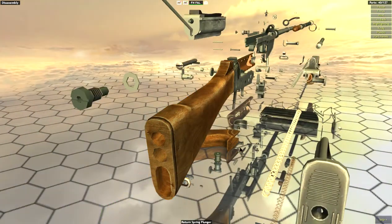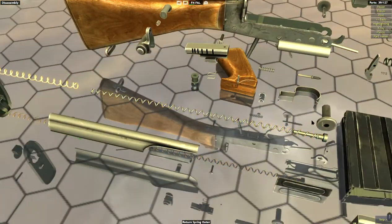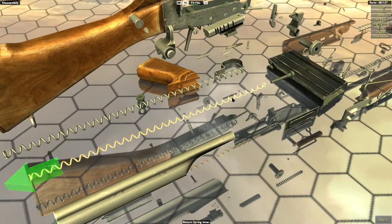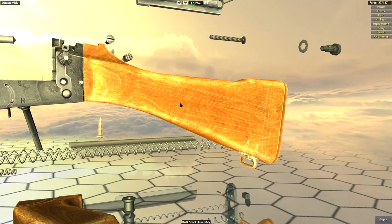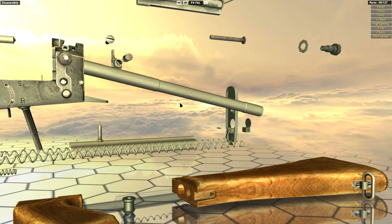Ooh, DNA. Cool. Neat. Guns have DNA too. Oh, fuck me. No, shit.